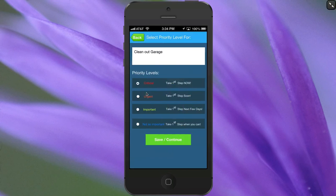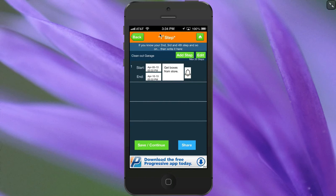All right, so I'm gonna go forward. Is this a critical, urgent, important, or not so important task? That depends on what color coding I will get on my task. So I'm going to say, well, it's urgent. So that's going to be in orange. You will see that in a second here now. You get an orange color up here, and here's where you have the task listed out here. And here's the first step.